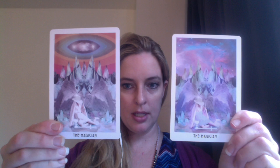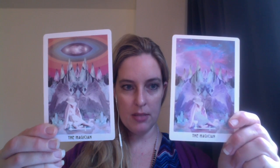Pick that card off the floor, we can go through the major arcana. So this is the Akashic and this is the original Starseed. So that's a different card. Akashic, original, Magician. So the same image down the bottom, but the colours in the background have been changed.